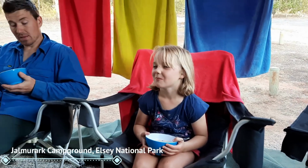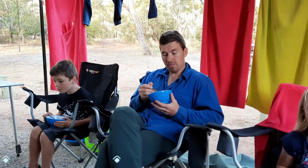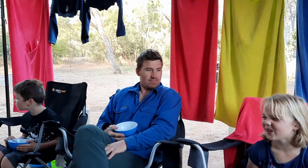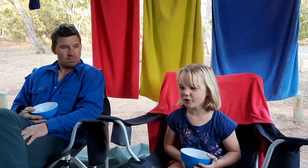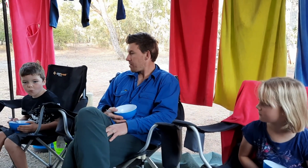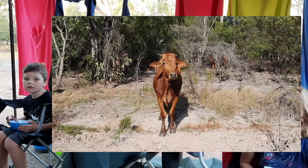Having a bit of breakfast here in our camp at Mataranka in the national park. Bit of a strange place, some of these national parks, aren't they? Because we've been hearing very interesting little birds and animals in the night and we don't know what they are. And Daniel, what did we have to clear out of our campsite before we could reverse our caravan in? Cows. Yes, it's a bit strange.